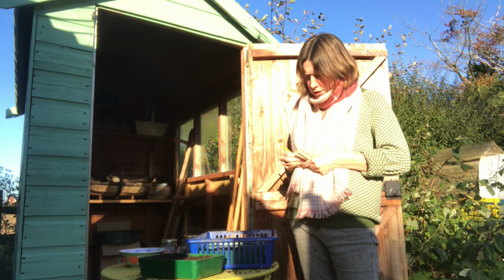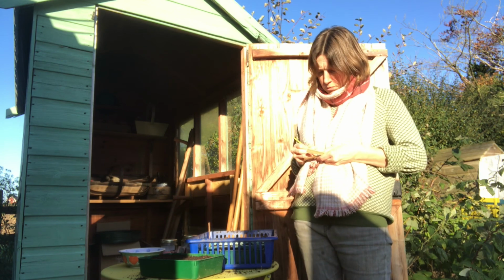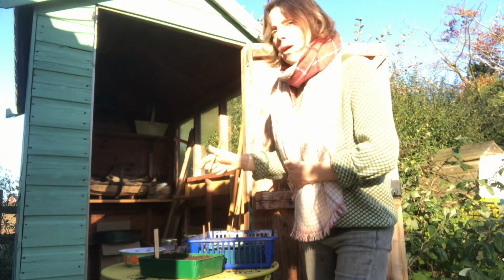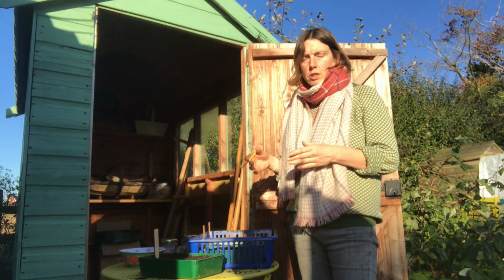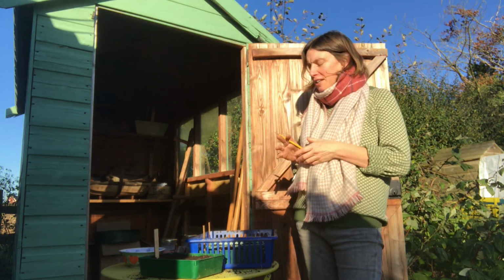What have I done? Lavender, hollyhock, and geranium. There we go. Now I'm going to sit these in a tray of water. I don't really want to water them because I don't have a rose. I really need to get myself sorted out.